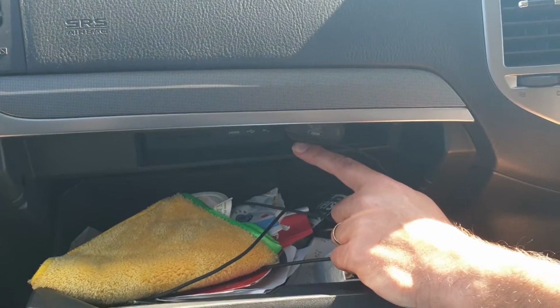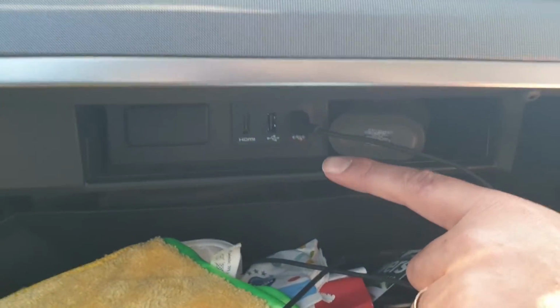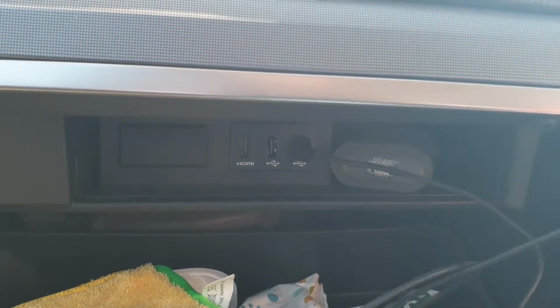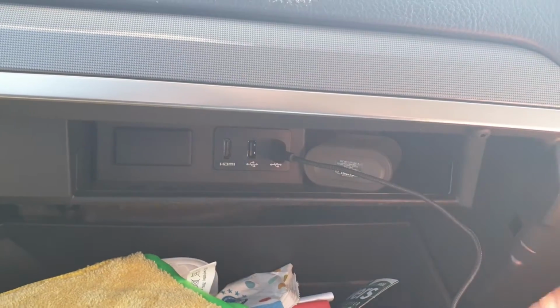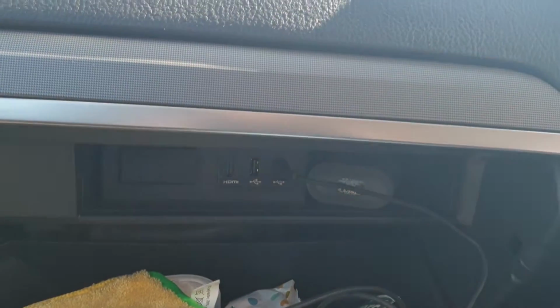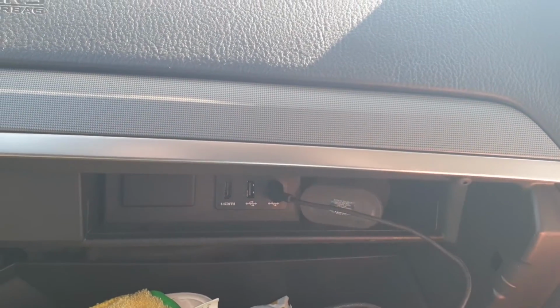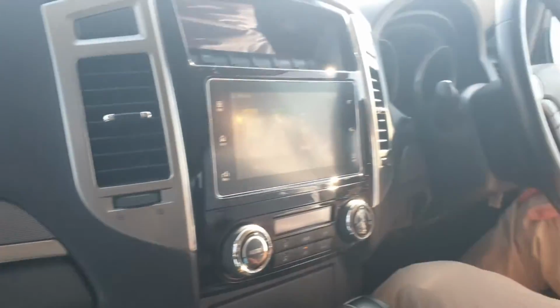Now, if you can see, so that's your center console, your glove box. They've actually put the USB HDMI cables in there. So for me to connect my phone, I would have to pull out this cable, connect my phone up, or I have to put my phone in there and connect it up and then use the screen, which I found a bit silly. I would have just put it in the middle center console, but hey, Mitsubishi decided to tuck it all away for some weird reason.